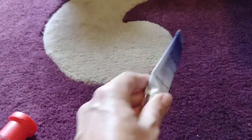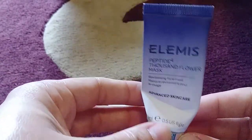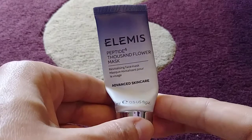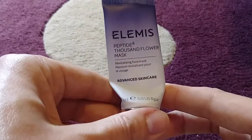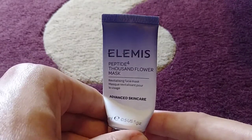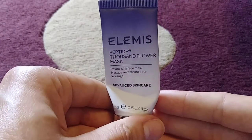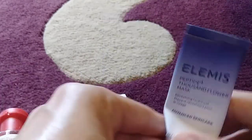Okay, last two face... Oh, actually, I have a couple more here. Anyway, this is the Elemis Peptide 4,000 Flower Mask. This, I don't know. I've had this sample before. It doesn't really do anything to my skin. Yeah, it might have peptides in it, but when I use a mask, I kind of want instant results, and this didn't really give me any. It does smell nice, though.